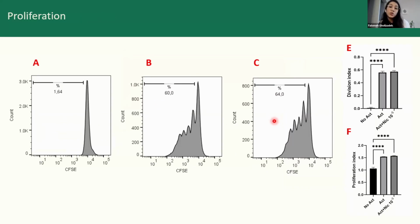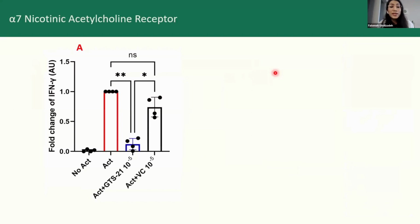And also we wanted to see, during these 5 days of incubation of memory T helper cells with nicotine, if nicotine can change proliferation or cell division. And as you see again, A is the panel where the cells were not activated, panel B are cells activated with anti-CD3 and 28, and C the cells that received nicotine with anti-CD3 and 28. And nicotine could not change the cell division within the 5 days of incubation.